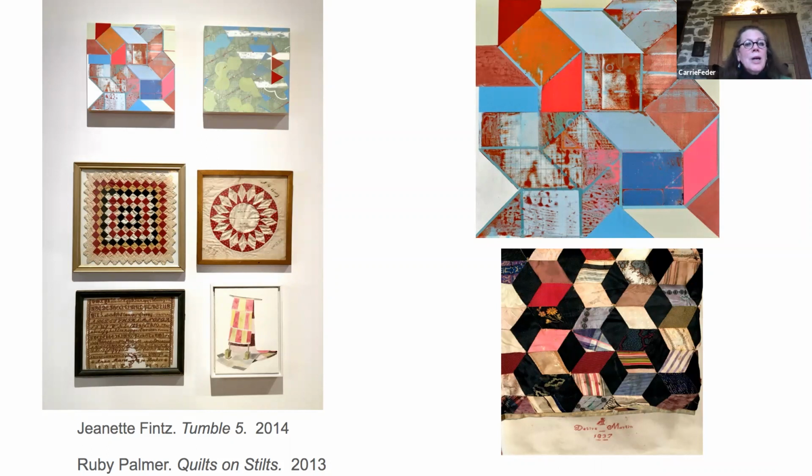So I paired Jeanette's Tumble with, below it, an antique from the late Victorian era, a tumbling block pattern. And as you can see, the similarities. Below that, it's hard to see in this picture, but it's a homespun, meaning spun at home, sheet made by Desiree Martin, 1837, proudly embroidered with her name. And surely she made it, and surely she used it for herself.